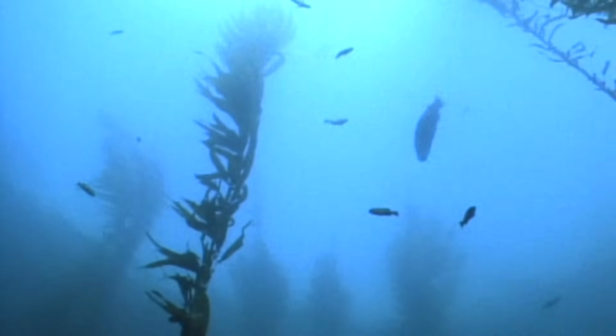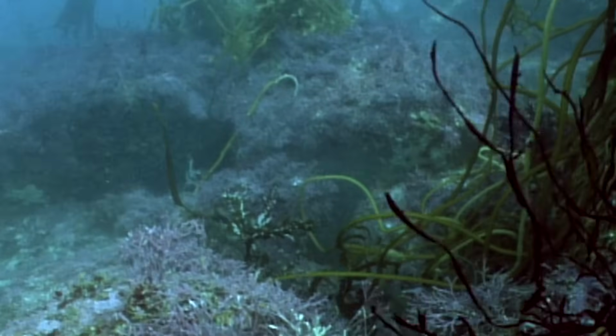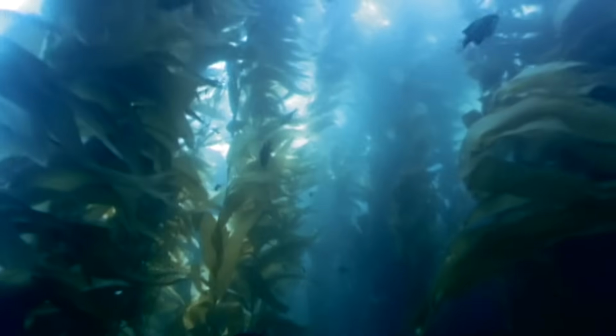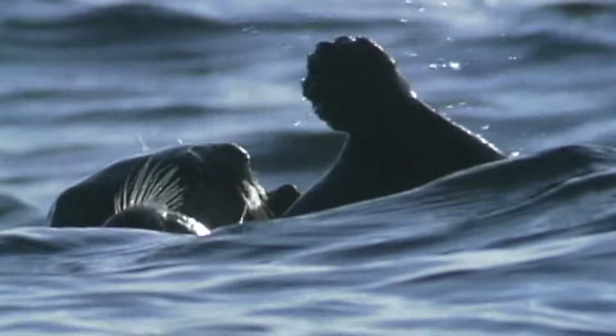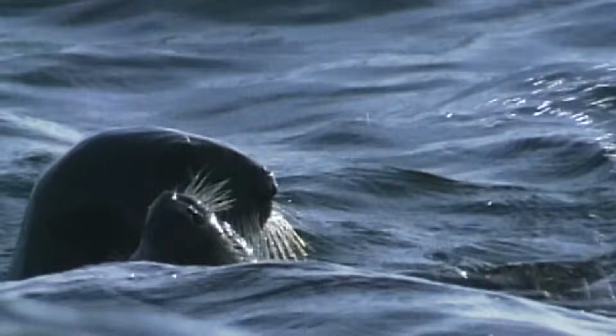In this cold water, sea otters dive for food, shellfish, through huge forests of kelp. Kelp reaches all the way from the seabed to the surface, sometimes as much as 200 feet. To do so, it can grow up to 2 feet a day. For a sea otter, finding food in these rich waters is easy. The hard part is cracking an abalone's shell against a stone that's balanced precariously on its chest in a rough sea.